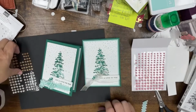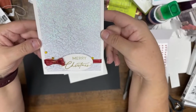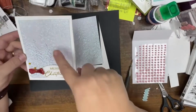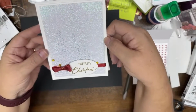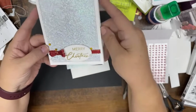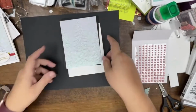Ta-da! Okay, but isn't this gorgeous? I think it is anyway. I think it's really pretty. So this is even embossed. This is our glimmer paper. You can see it better when it's down. It's embossed, and then the trees are also cut out and stuck on there. And then those are the gold embellishments, and then just embossing and that pretty ribbon. I just think it's so, so pretty. So I thought I would just show you really quick.